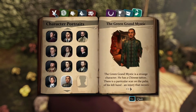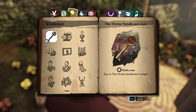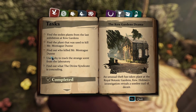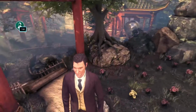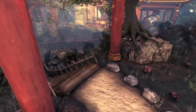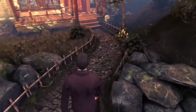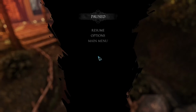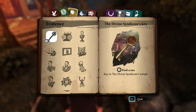So we have a key. Oh, I didn't use Toby to track the scent in the laboratory. I'm an idiot. Forget it. Okay, let's finish this. But Toby should have come first. That sucks. Do I take Toby? I'm gonna do Toby first and then I come back here. Can I? I have the key anyway. Yeah, I do Toby and then I come back.